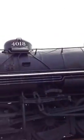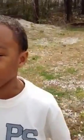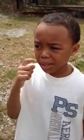Here's the side of the steam locomotive right here. As you can see, it says 418. So what did you think walking up to this thing? It was kind of creepy at first, but I kind of got over it. Why was it creepy? Because I never seen a steam engine like from up close. You haven't? Yeah, I haven't.